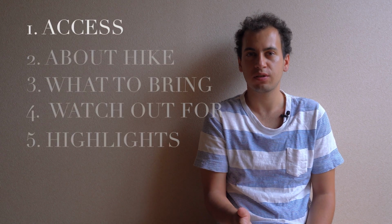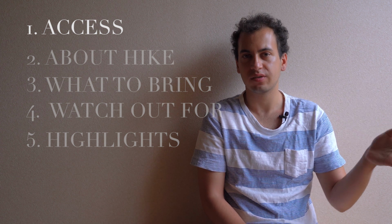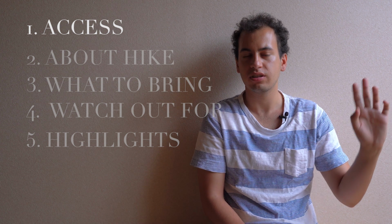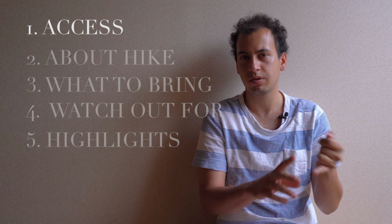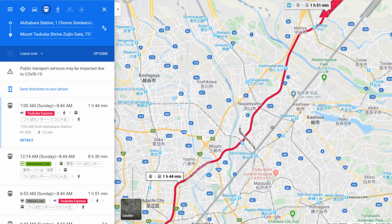And as always, I'm going to give you some tips if you want to do the hike yourself: how to get there, some things to take care of, and some general information about the hike. Access to Mount Tsukuba from Tokyo is very convenient with the Tsukuba Express, a train line that runs all the way to Tsukuba Station. From Tokyo you can take the train from multiple locations, the most famous ones being Akihabara and Kitasenju, which is nicely located on the metro network.